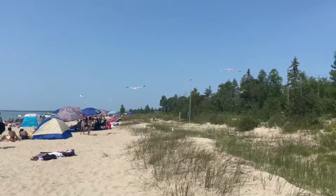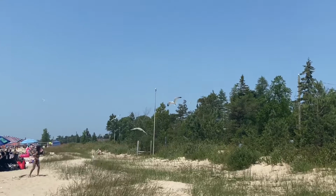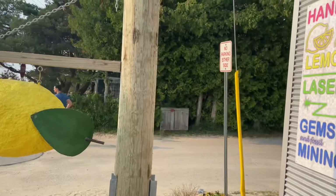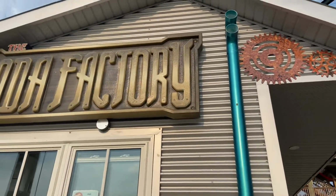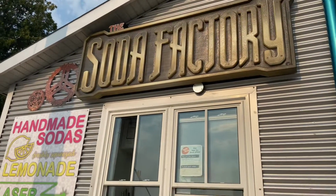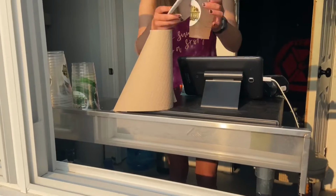Fresh pizza by the beach and some company. Yeah, this beach has birds all the time. They make the scenario more special. And if you want to grab some fresh lemonade to get refreshed, give the Soda Factory a try. They make fresh homemade lemonade and soda. I had it twice. They were so good.